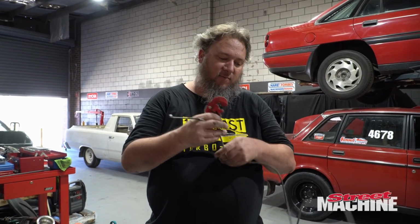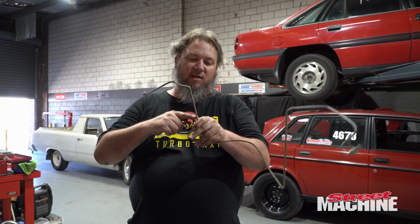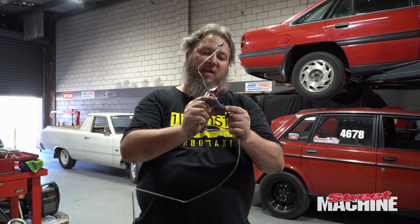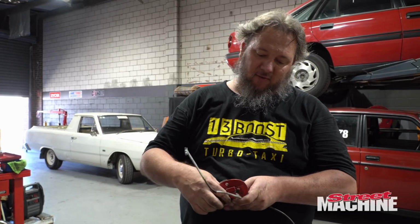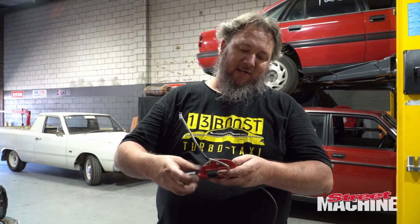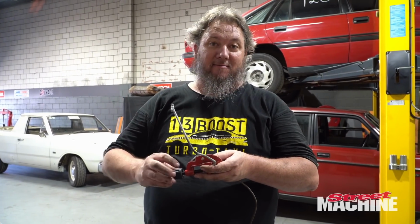So all we have to do with this one is trim the end off here. I've already pre-measured it, put a fitting on there, and we've got a joiner that comes in from the rear brake line, so there'll be a joiner there. Don't freak out, there was always a joiner in the system. It's done plenty of miles with a joiner in there. So don't freak out, it'll be fine.